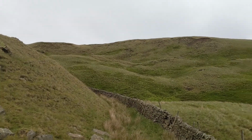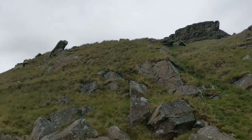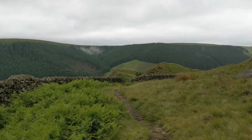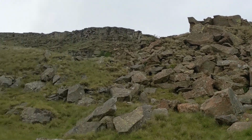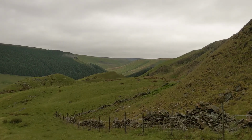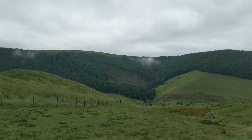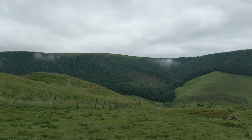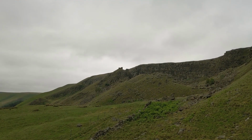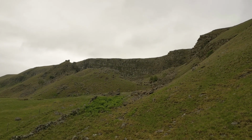Just come down from up there, around down here, around that path. There's some craggy rocks up there. And then I'm headed this way towards Alport Farm. Bit of mist hanging above the woodlands. There we go. There's the tower in the centre of the shot right now, and looking up towards the cliffs where I was not that long ago.